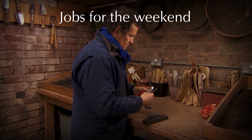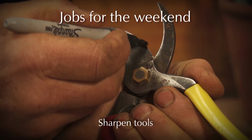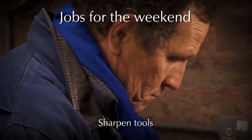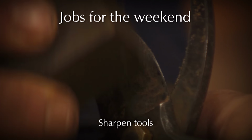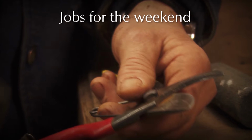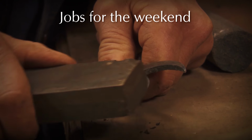It's important to keep all tools that cut as sharp as possible. With secateurs, a good way to do this is to draw a line along the cutting edge and then gently remove that with a whetstone. That will create a burr, so turn it over and then gently rub along to remove the burr and leave a razor-sharp edge.